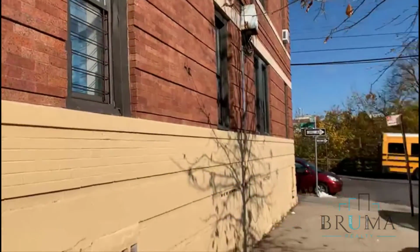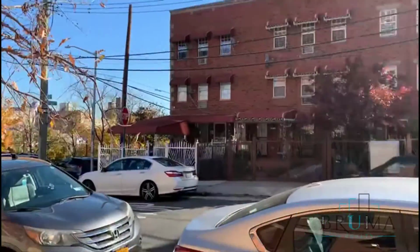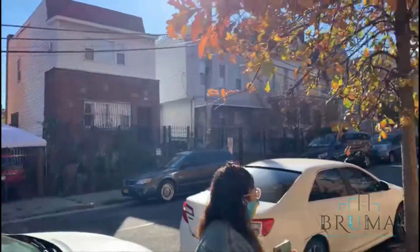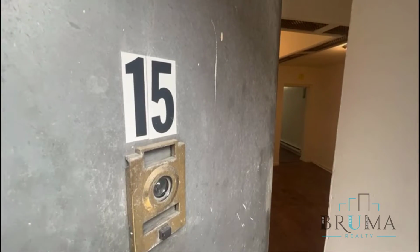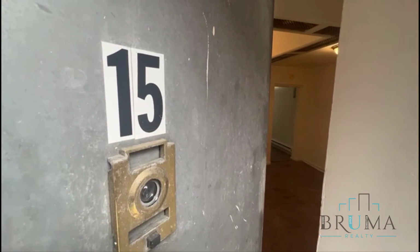1841 Mohegan Avenue. This is 1841 Mohegan Avenue, apartment 15. This is a large studio apartment here on the ground floor.